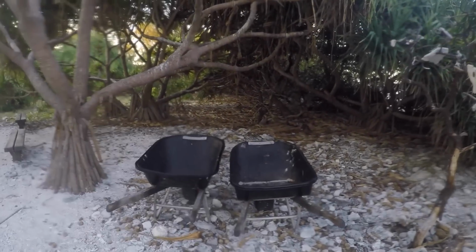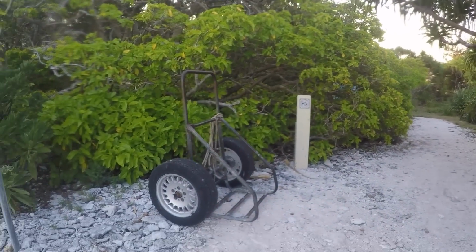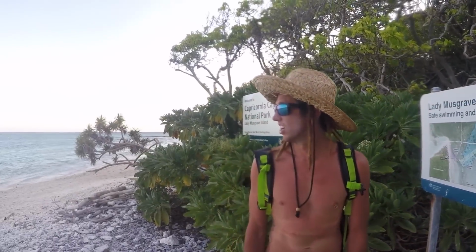Camping grounds on the western side of the island. The drop-off point is on the eastern side with wheelbarrow facilities to help carry your gear. What have they got? Channel markers. It's channel markers. I didn't even know.